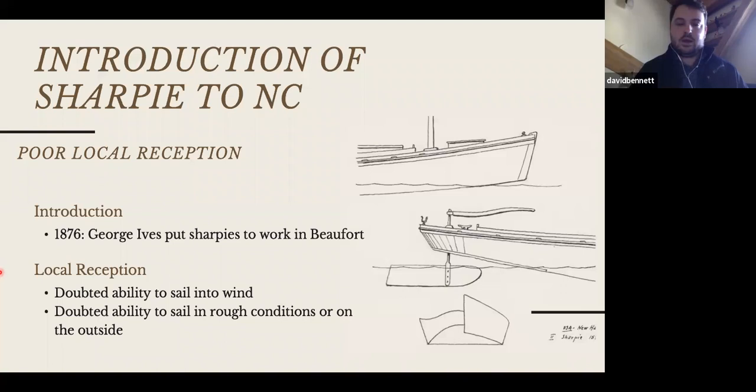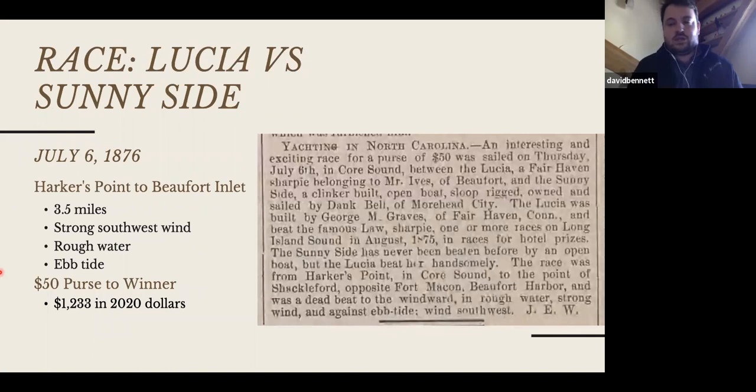To remedy the situation, George Ives challenged the fastest boat in Carteret County to a race, which was the Sunnyside, owned by Daniel Bell, a fish dealer out of Morehead City. And so on July 6, 1876, these two boats raced from Harkers Point to Beaufort Inlet in some really rough weather, some heavy southwesterly winds on an ebb tide. So the tide's going out to sea. And they had some money at stake as well, $50, which would be more than $1,200 in today's money.